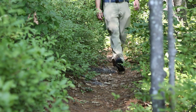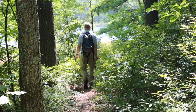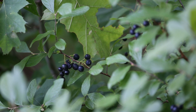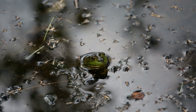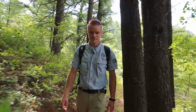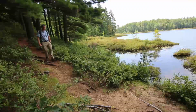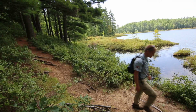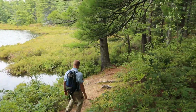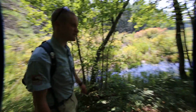One of the most common plants you'll see along the trail is our blueberry bushes, which Greenfield State Park has been famous for many, many years. There's a lot of frogs and other amphibians right around the edge of the pond. The number of birds here is pretty astounding. The only time I've seen a ruffed grouse has been here in this area. So hopefully you'll be able to see some of our shy wildlife as long as you're nice and quiet as you go around the loop.